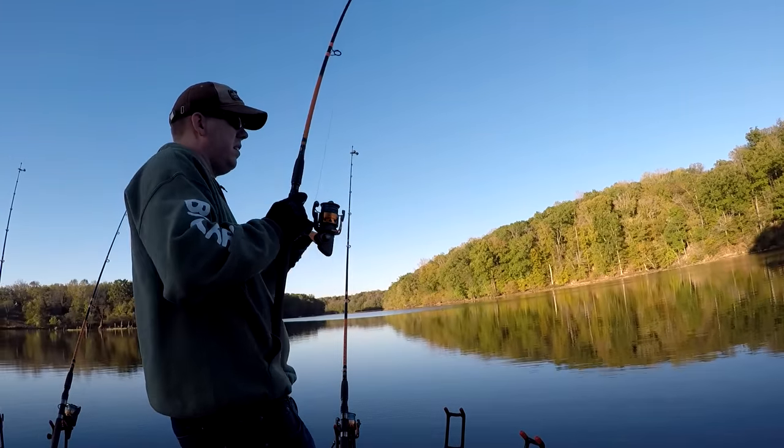So hopefully there's gonna be some blue catfish here. Knock on wood, we'll see what happens. I've been in spot number 3 for 15 minutes and I've got one measly little bite. That's it, we're out of here, man.